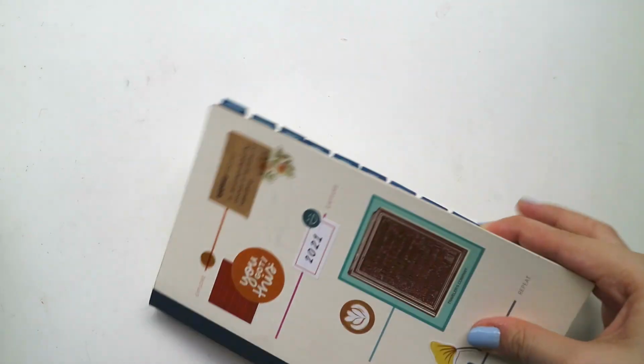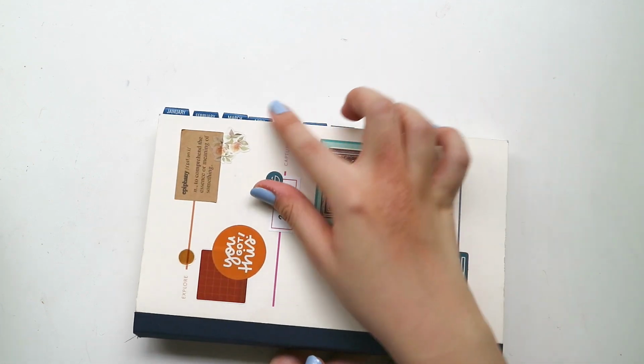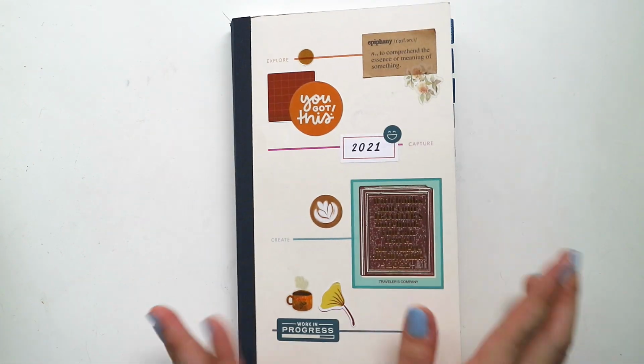I also lined the full planner with index stickers. These are from Traveler's Factory because I just wanted to see all the months at a glance there. So yeah, this is my planner.